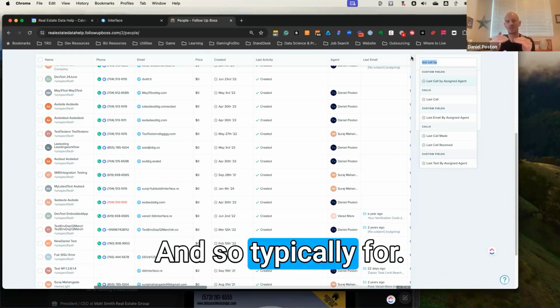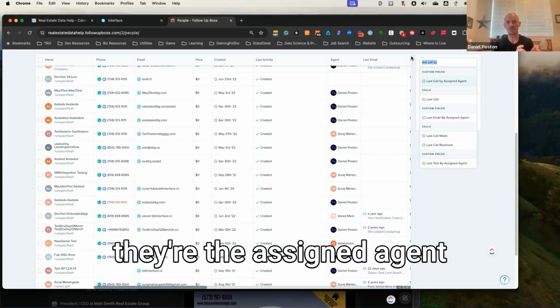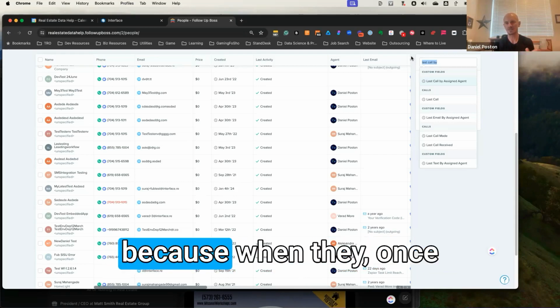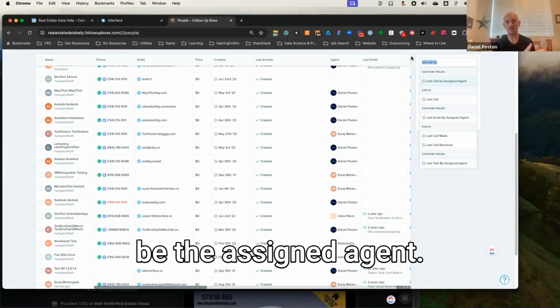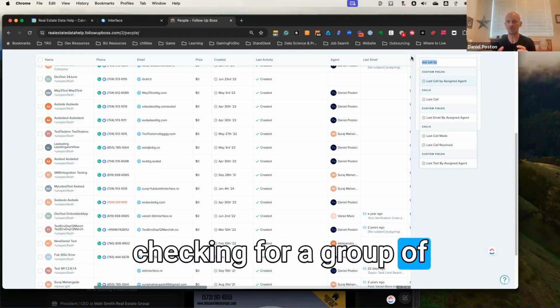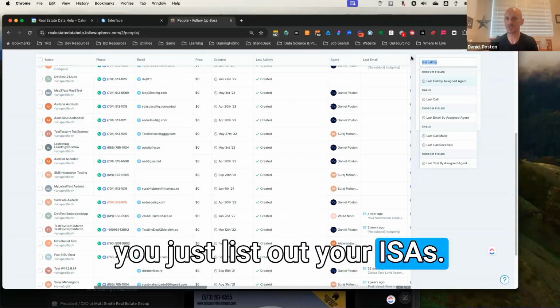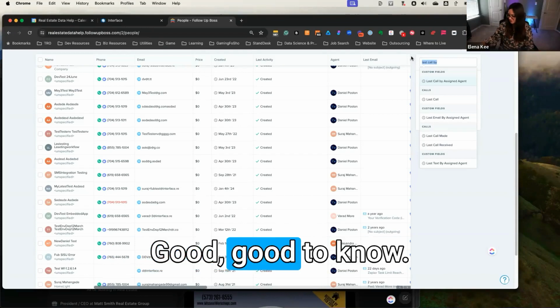And so typically for the outside agents, we're just checking to see if they're the assigned agent because, you know, once they get the lead, they'll be the assigned agent. For ISAs, we're typically checking for a group of agents. Was the call by this person or this person? And you just list out your ISAs. Okay, good. Good to know.